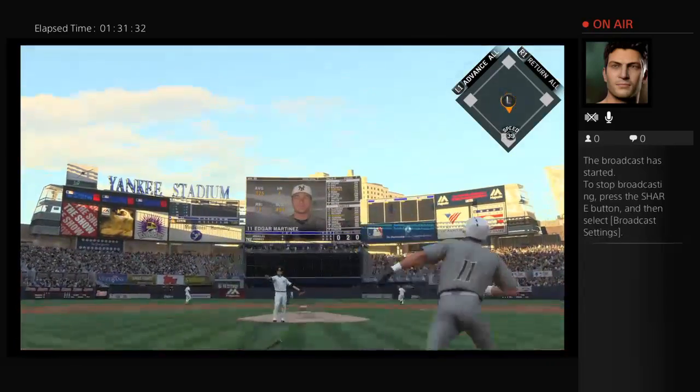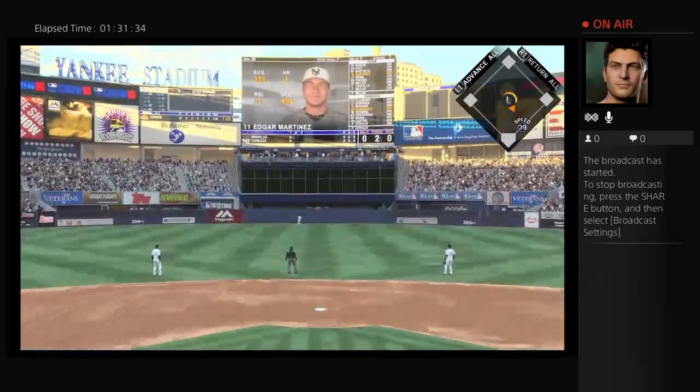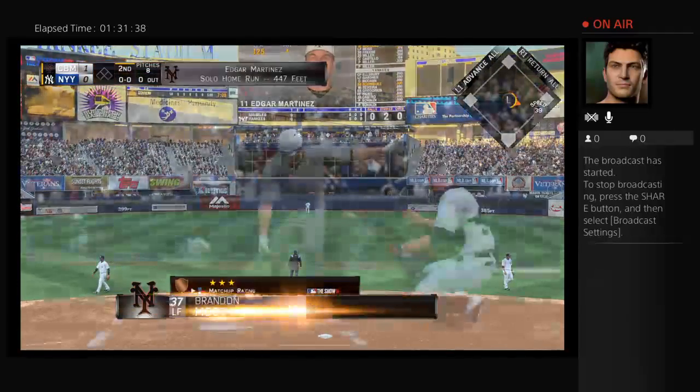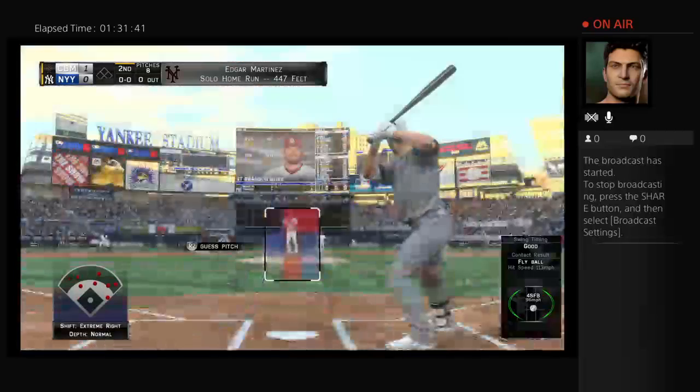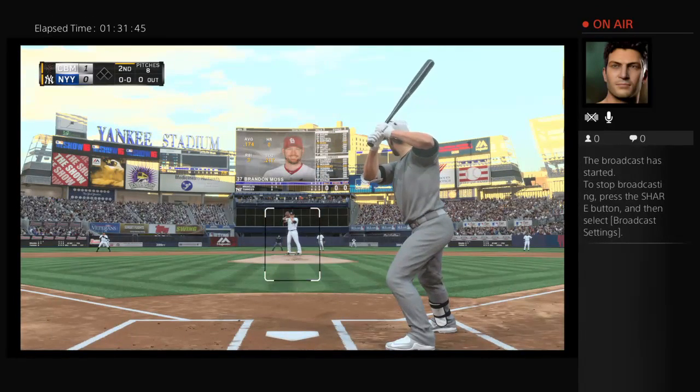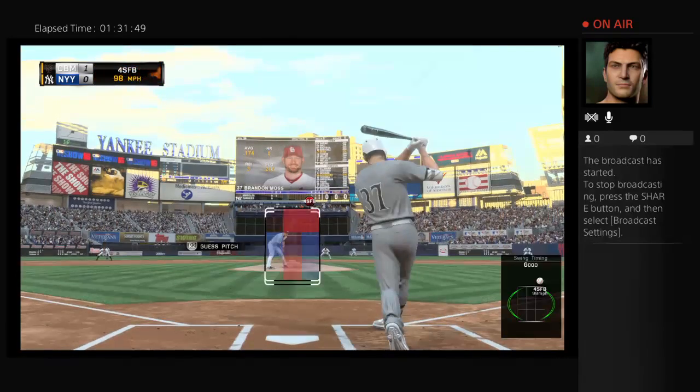In the air to center field and deep back is the center fielder. Back he goes, but this is going to be a home run. Batting fifth, left fielder, Brandon. So it's a solo shot to dead center, as they get on the board first. It's 1-0.